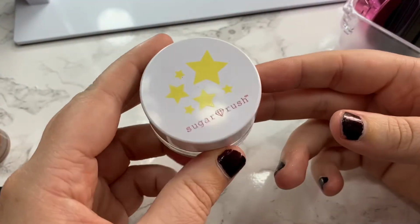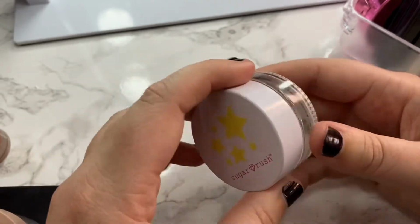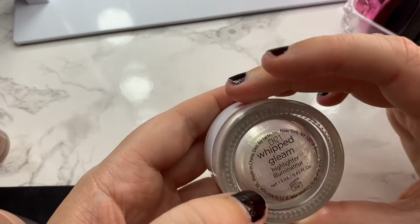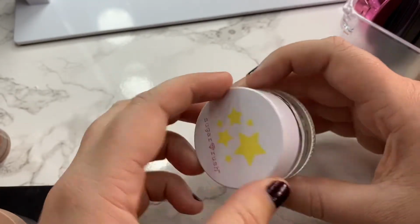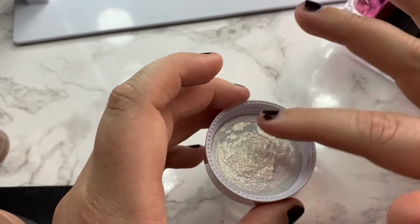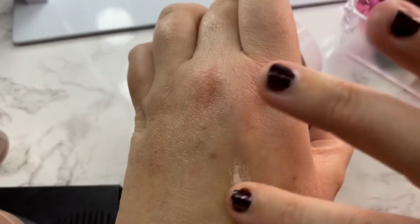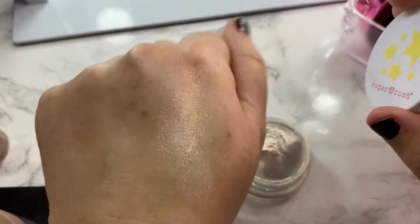Okay, then if you saw my organization video, I was kind of debating on decluttering this during that video randomly on a whim. This is from Sugar Rush, in the shade Whipped Gleam. This is Tarte's sister brand. You can tell the way it sits up. But I picked this up and then, you know, COVID happened. So we couldn't go anywhere because, look at that.